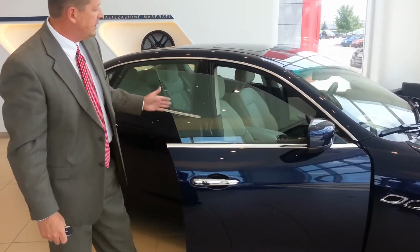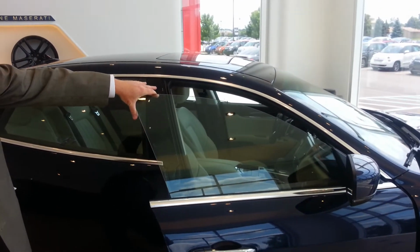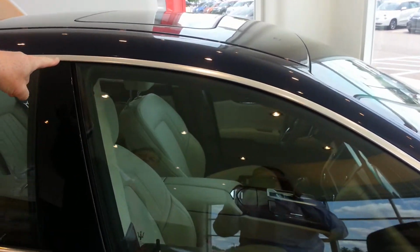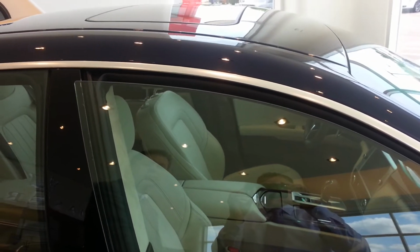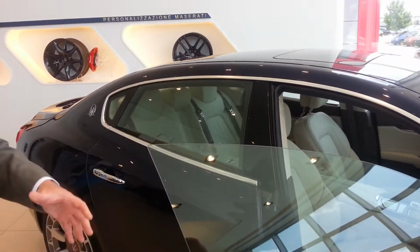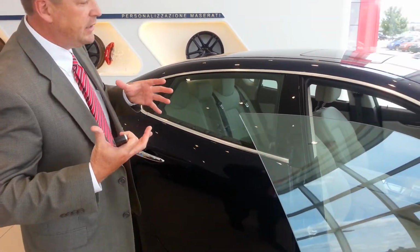Now let's go into the car here. You're looking at a no-frame door. If you notice, the window's actually going to go up there for a little bit more quietness, and when we open it up, it comes down. So what does that mean to you? It means you're going to have more of a coupe style all the way down.